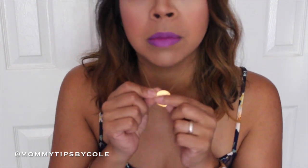Moving on to some fashion items. I don't believe I mentioned this, but if not, you probably see me wearing this all the time. This is my Stella Dot necklace. It has the kids' initials EMD from Stella Dot.